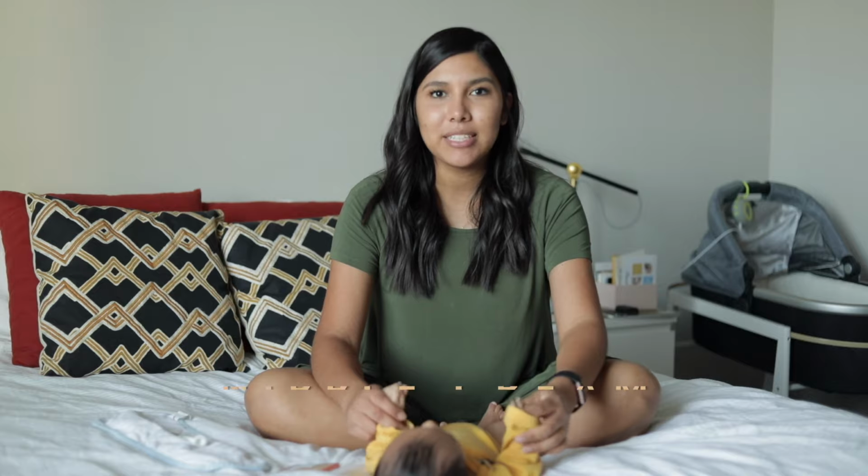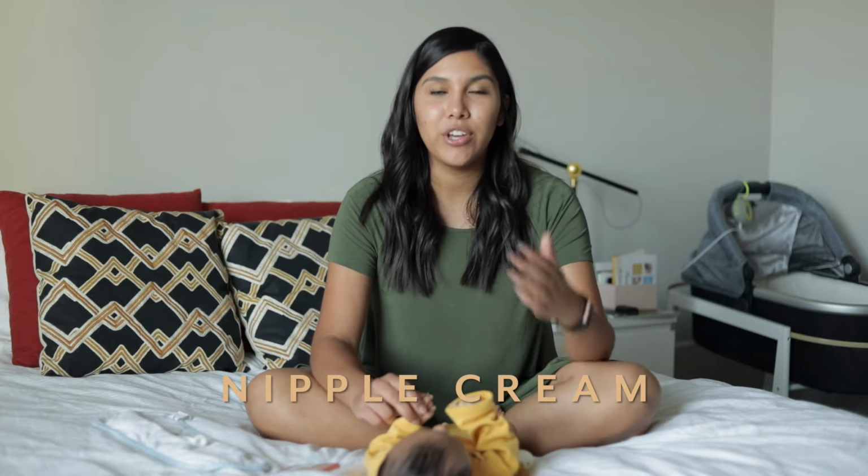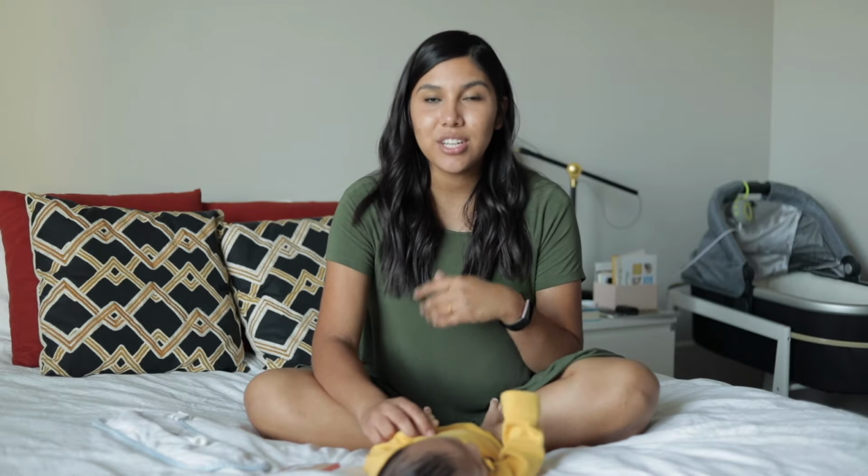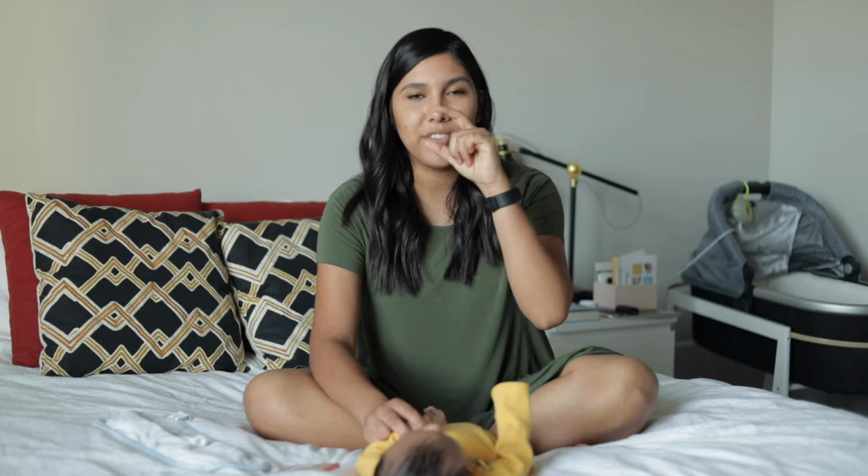The next item is gonna be nipple cream. So if you're breastfeeding, if you're planning on breastfeeding, if you're gonna try it out, I suggest using nipple cream right off the bat. Your hospital might provide some. Mine did provide a little sample tube of some, and that was great.